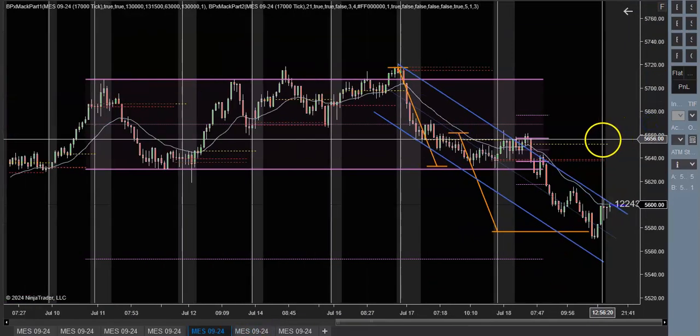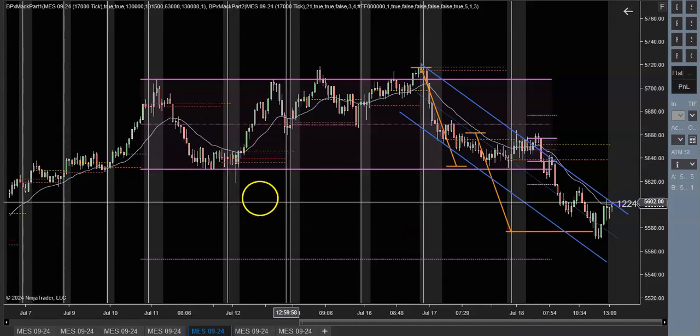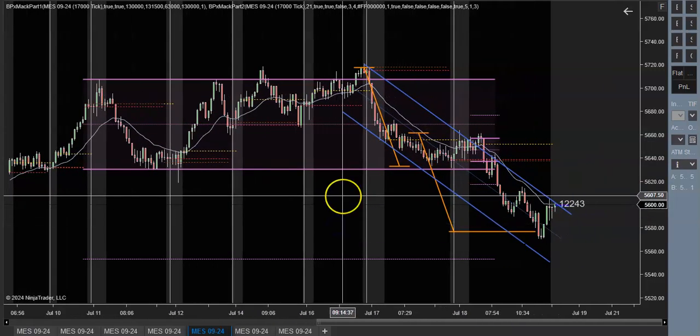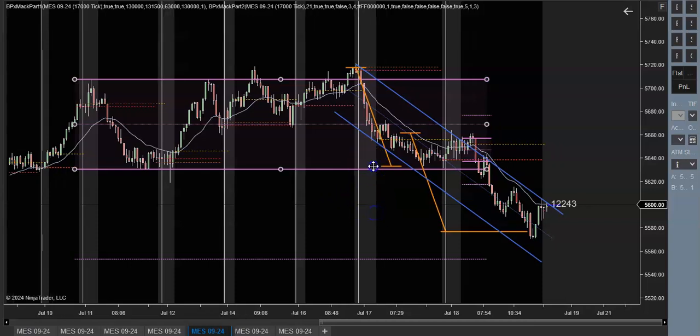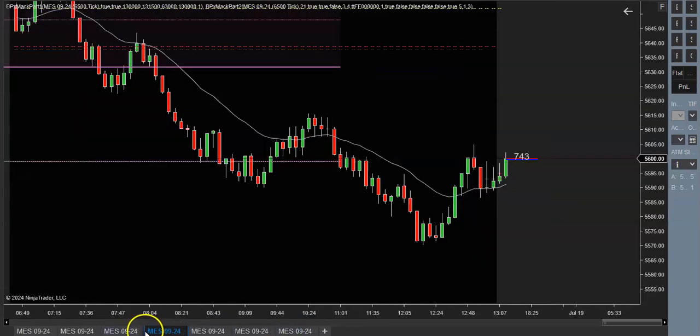So we've been in this range for several days now, and we broke out of it to the low side today. So you're either looking for a measured move of the range, or you're looking for these two legs down, which is what we hit today before bouncing. So that gives you an idea of what's happening.